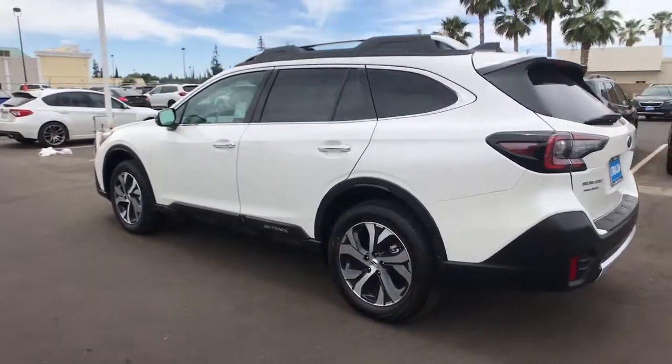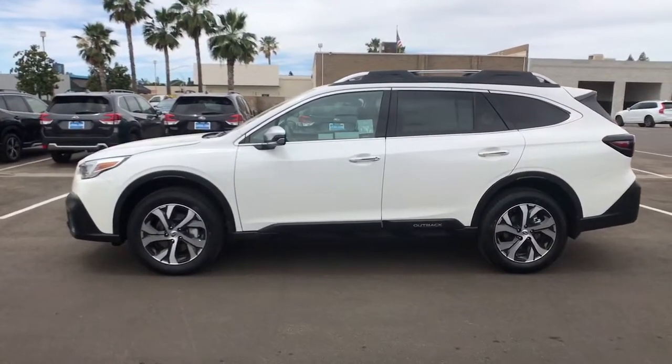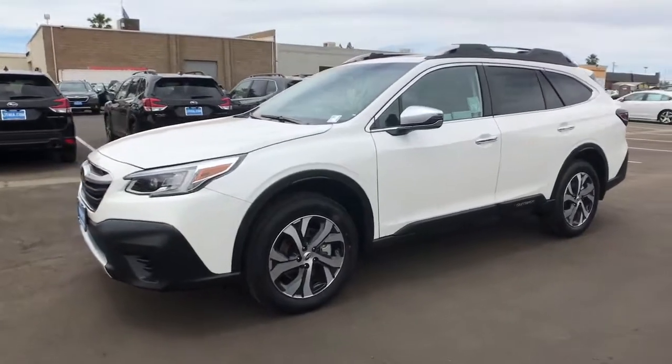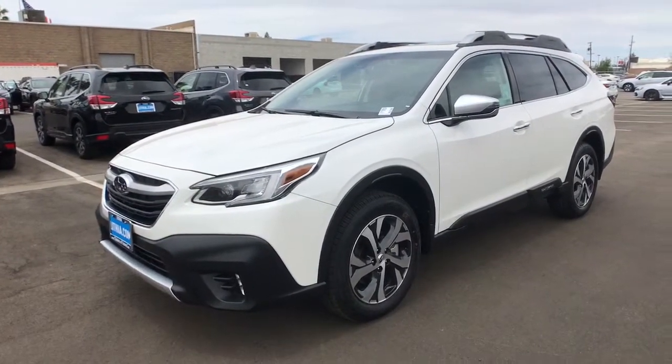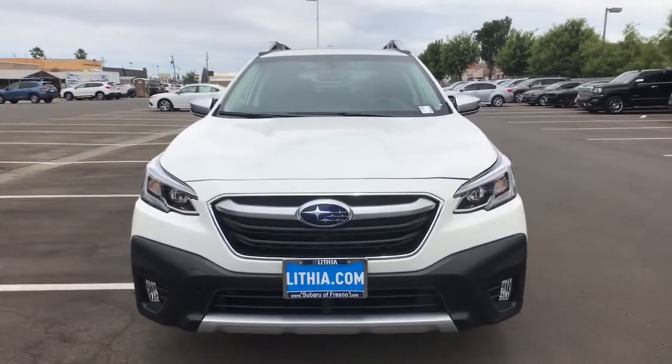All-wheel drive, keyless entry, heated driver's seat, hands-free liftgate, cooled driver's seat, sunroof, satellite radio, remote engine start, premium sound system, power passenger seat. Get the capability you've been dreaming of in this Outback.